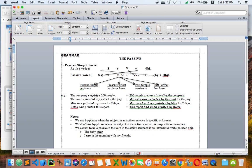So employs, if you take a look at employs, it is present simple, right? Because you see s right here, so it means that a company is just only one company, so it can be it. So it employs, it hires 200 people. So we can change that. So 200 people is an object, then you have to change from object to subject according to our form. Then we have 200 people.